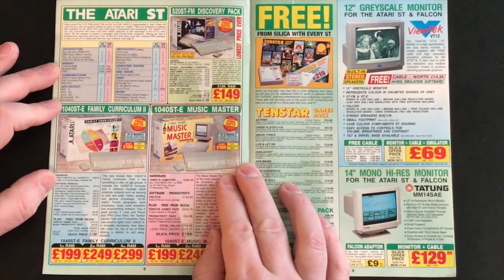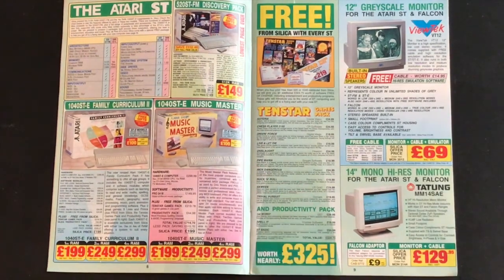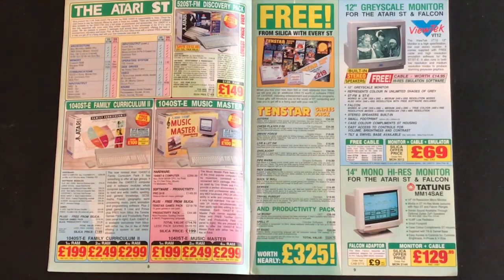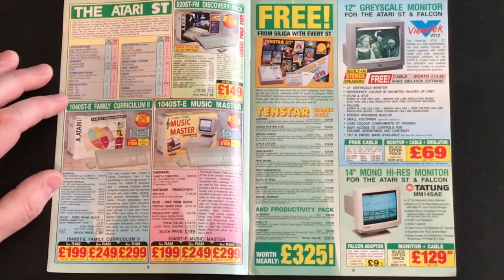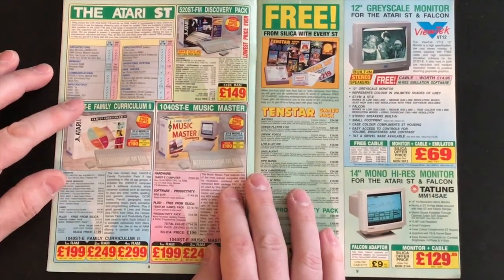The ST. I loved the look of the ST. My friend had an ST back in the day. I ended up with the Amiga, but I was always an Atari kind of guy to start with, and I really liked the look of the ST, but I think I made the right choice ultimately getting the Amiga. And certainly the amount of friendships I've made because of the Amiga definitely made it the right choice.